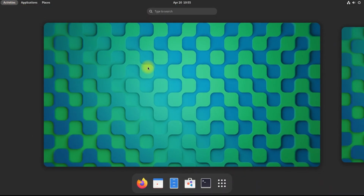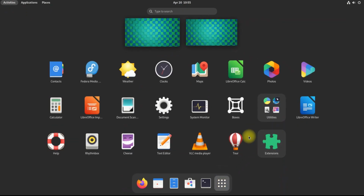You can play with GNOME tweaks and can adjust your favorite settings. This is an easy thing to do.